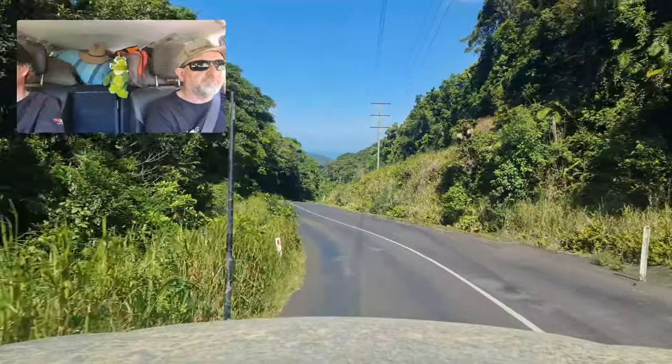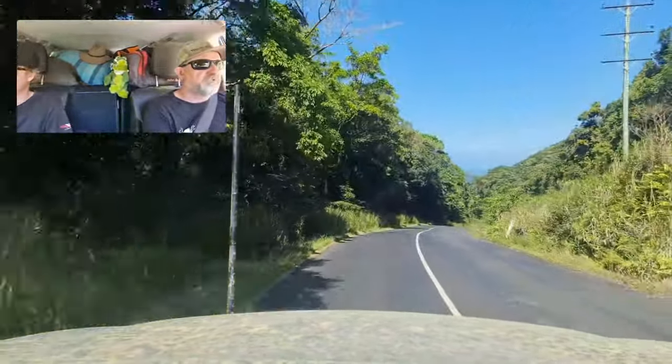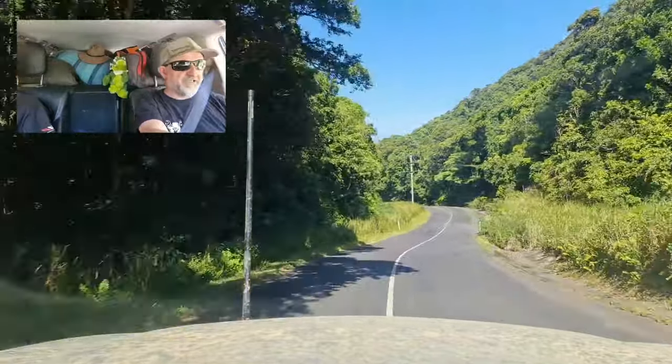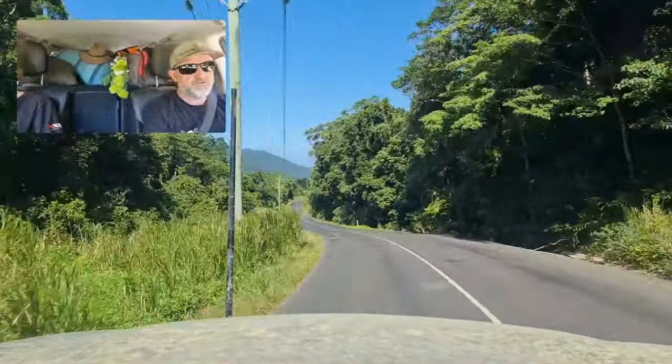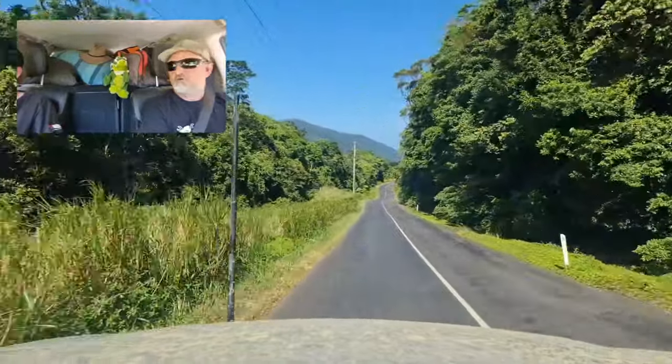Oh, wow, look at that. The ocean. That's looking down into Cedar Bay. So they're both starting at that Wujal Wujal area. Yeah, it looks like it is. We'll have a look at those Wujal Falls over there.